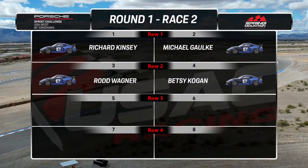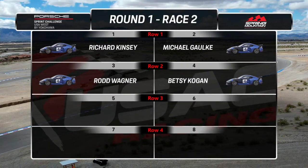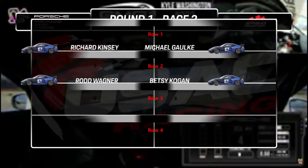In the Cayman GT4s, we have Richard Kinsey on pole with Michael Gawke in second position. Rod Wagner in third, and we have Eli Kogan in fourth. So remember, he had that incident in lap one in race one, so super happy to see him back out on track. We'll see how he does if he works his way back towards the front.